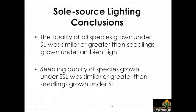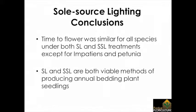The conclusions that we can take from this study are that the quality of all seedlings under supplemental light was similar or greater than those seedlings that were grown under ambient light. So obviously, by providing supplemental light, you're going to have a higher quality plug. And we also found that seedling quality of species grown under sole source lighting was similar or greater than that of seedlings grown under supplemental light in the greenhouse. The flowering was similar for species under both supplemental and sole source treatments, except for impatiens and Petunia, where we did tend to find some delays. And so supplemental and sole source are both viable methods of producing annual bedding plant seedlings.